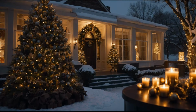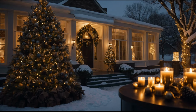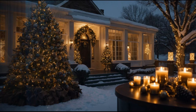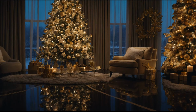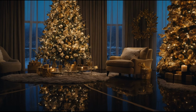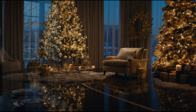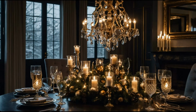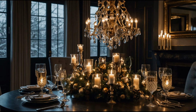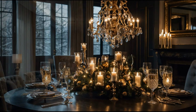Sleek Christmas lights. Lighting is essential for creating that magical holiday glow, and modern decor calls for sleek, understated options. Opt for simple, warm white fairy lights to add a soft ambience to your home. Whether draped over a mantle, wrapped around your tree, or hung along the walls, these lights provide a subtle twinkle that feels effortlessly elegant. Avoid multicolored or overly flashy lighting, as modern decor focuses on clean and refined aesthetics.